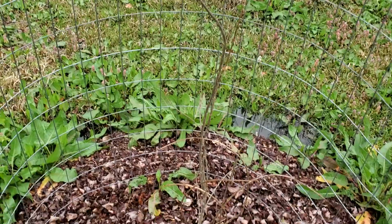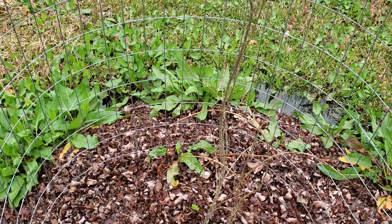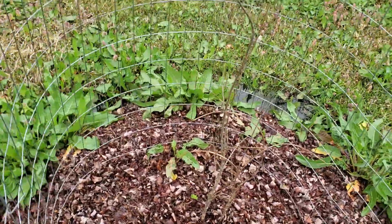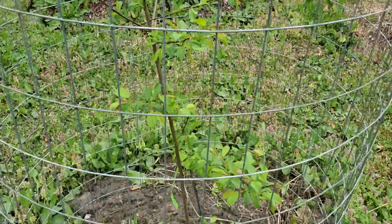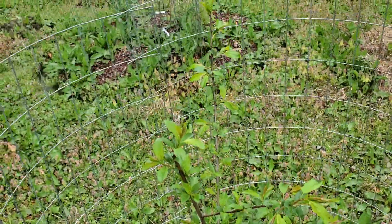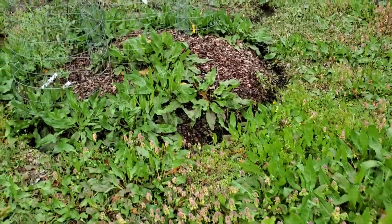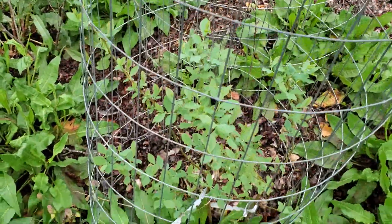This is the big pomegranate. It's looking good so far. Hoping most of it survives in this top part and leaves out. Should be interesting to see though. Plum trees looking really good. It's a healthy growth coming out there. Really healthy blueberry right here in front.